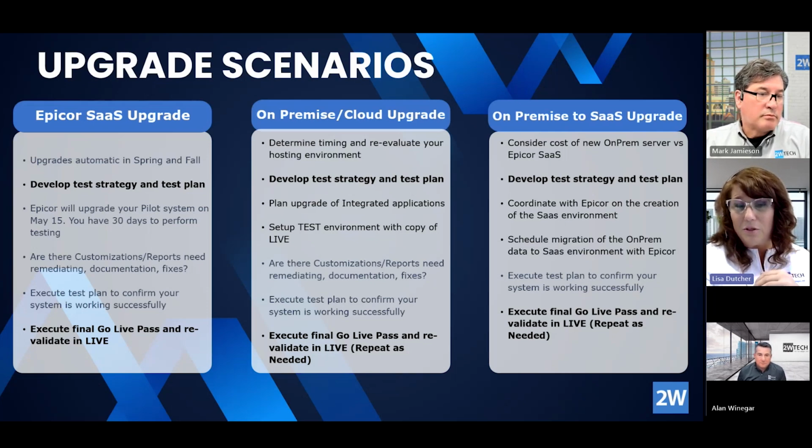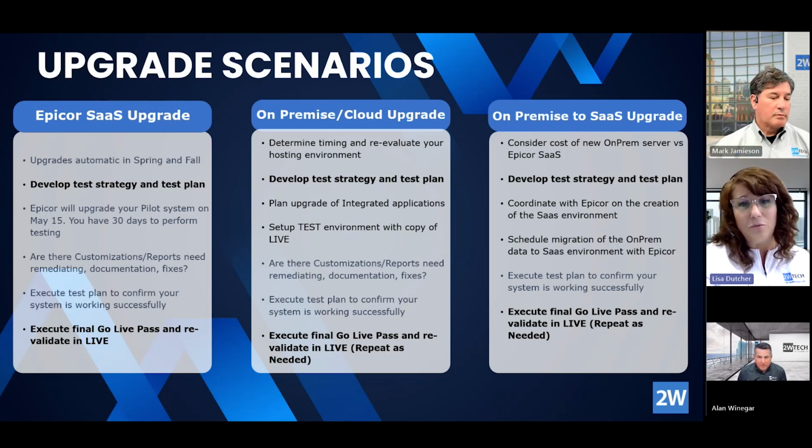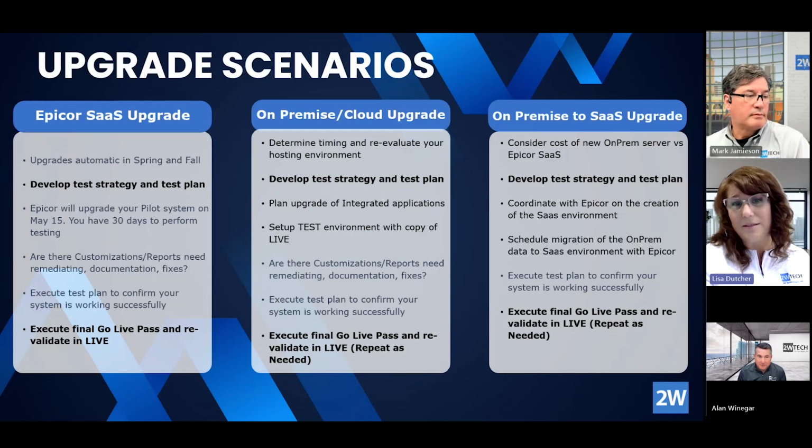Now, some people just go through one round of testing. You may want to consider doing multiple rounds of testing. You do one round first, and you do a second round after you remediate your customizations. Then once you're ready, you execute your final go live pass, and don't forget to repeat the testing once the data has been moved to live. It's always good to make sure that you move the customizations as well as the database and everything is upgrading and working successfully. So that's the on-prem cloud.